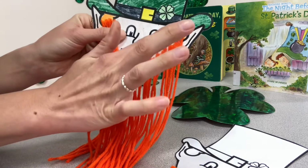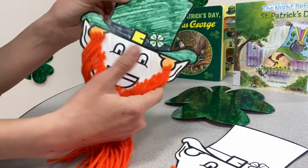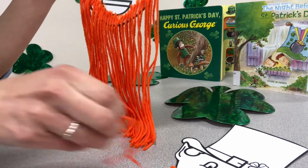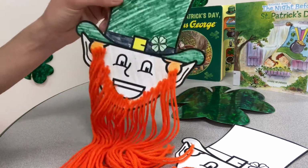So you can use Elmer's glue at home. Just put glue right here, hold your string on, wait a couple seconds, or I used hot glue so it happened really fast. And like I said, you can leave yours long, you can cut it super short. So have fun making this little leprechaun craft.